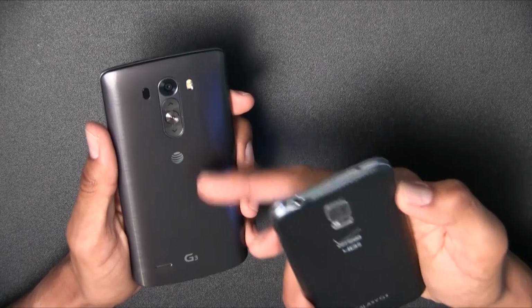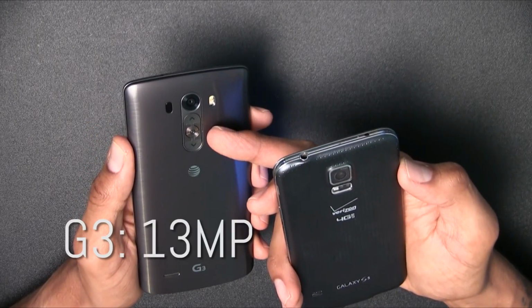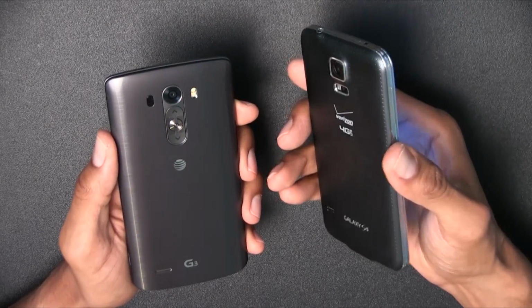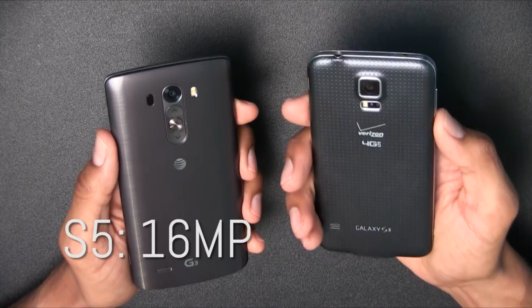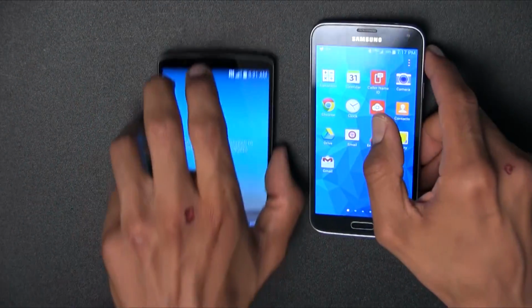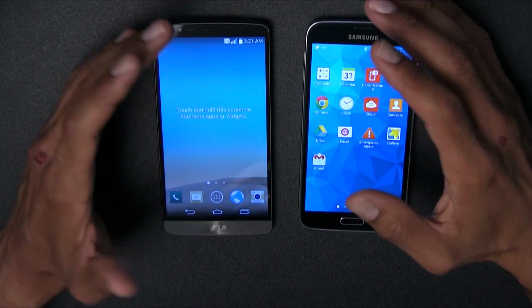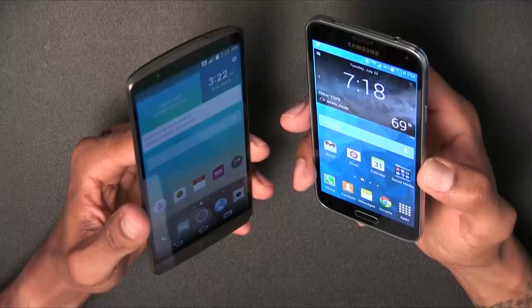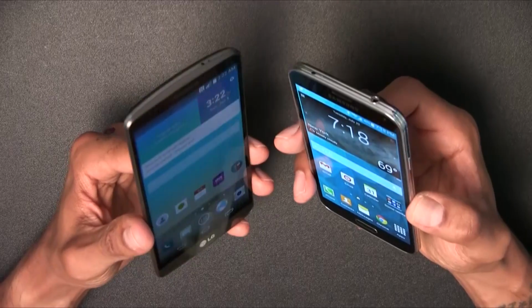The LG G3 actually comes with 13 megapixels, and I'm sad to say that the S5 actually beats the LG G3 with 16 megapixels, so that's pretty awesome. Now, the front camera for both of them is the same 2.1 megapixels, so they're kind of tied on that one. Okay guys, so let's get into the speed and the hardware.